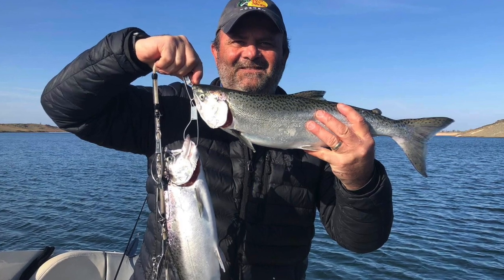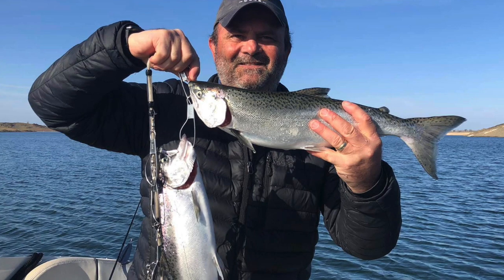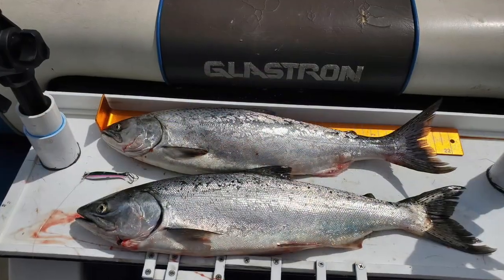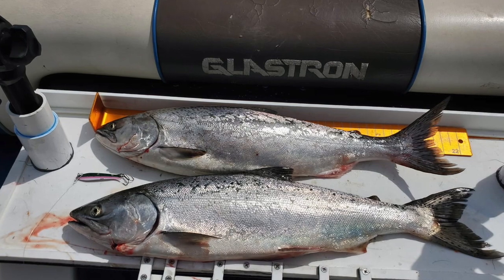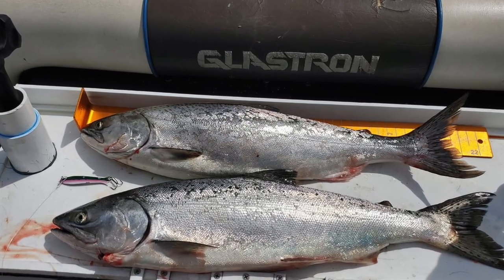Start out the day power trolling speedy shiners and speed spoons. Work from the surface to 50 feet deep, maybe 60 feet deep on some days. If that doesn't work, bust out the blades and the hoochies, your fish eye dodgers and your minnow tubes, tip them with anchovy skin, and work the areas where you saw marks earlier in the morning when you were power trolling. See if those kings are responsive to a slower presentation.